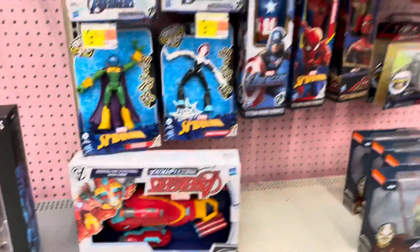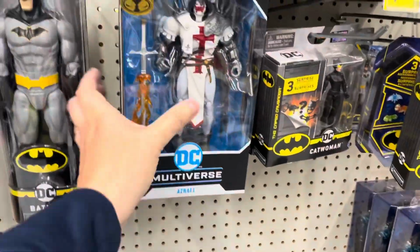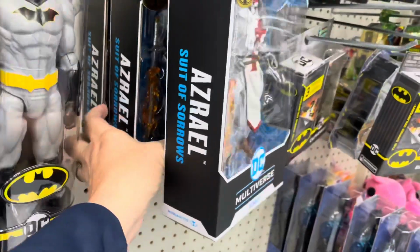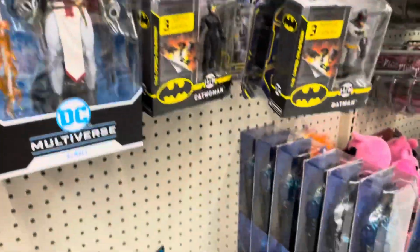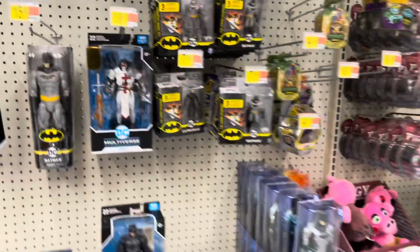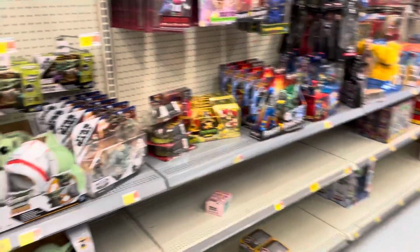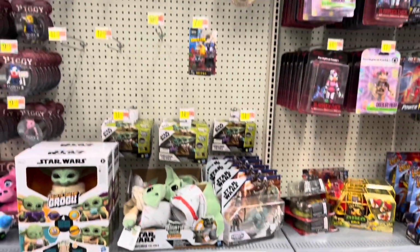I wish that guy was cheaper. It's $50. This Azrael is pretty neat. I got him a while back, but he's pretty cool looking. I always like the traditional Azrael more than the one in the blue, the one from the Nightfall storyline.